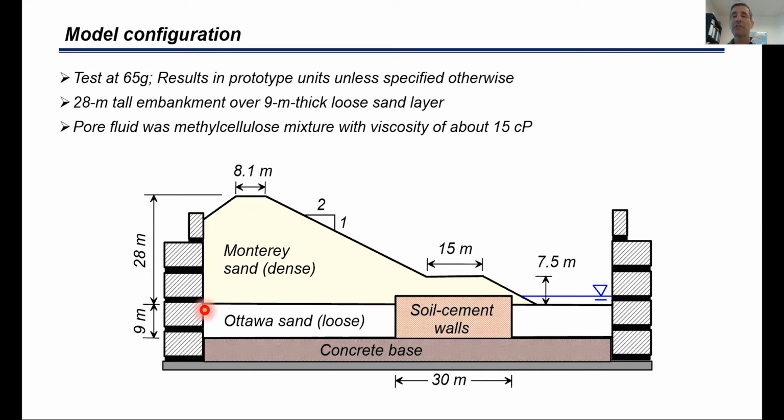That's the configuration of our embankment dam. And we chose to build the embankment taller on one side. We know the mechanism of deformation in this direction, and our focus is on how this soil cement wall is going to perform with this bias displacement of the embankment. That's the plan.